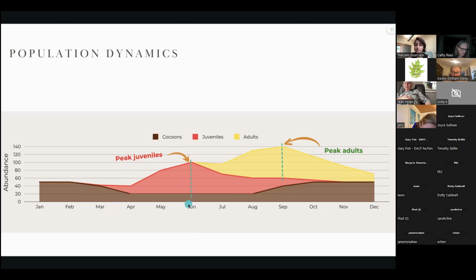For the juveniles, the peak is usually early June. It might change depending on temperature, but right now it's mid-June with the temperatures we had this year. For adults, peak abundance is early September. It might be 1 week earlier this year. In the gardens and in the woods, it's usually the same.